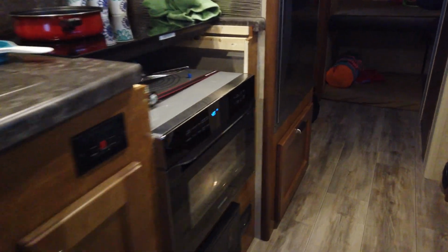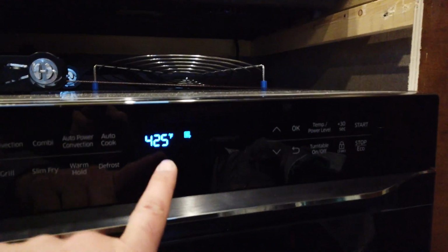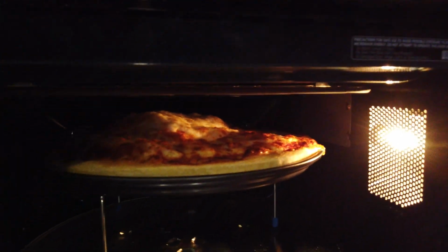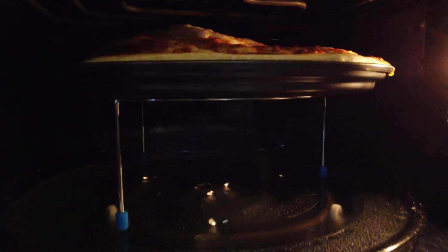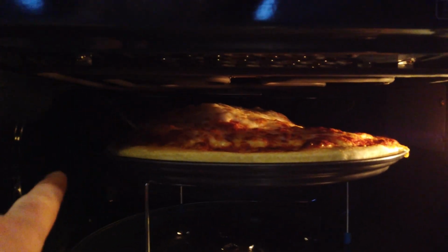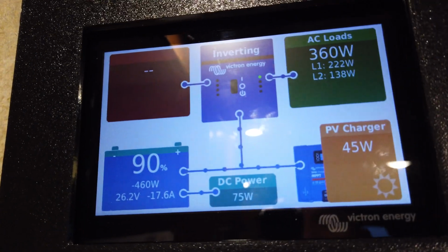All right, we are cooking dinner, and so we're using this new convection microwave that I installed, and you can see it's at 425 degrees Fahrenheit. And if we look inside briefly, we can see the pizza is cooking here on this tray riser, and the hot convection air is blowing out of the left side over here. So that's going to be done in just a couple of minutes. And it is now, the battery's down to 90%.